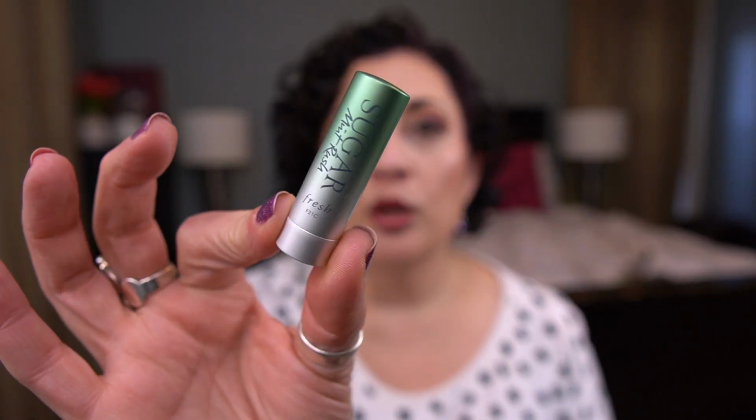The second lip balm that I finished is by Fresh. It's the Fresh Sugar Mint Rush Balm. This is just their lip treatment with a minty scent. I didn't mind the minty scent, to be honest. I usually don't like peppermint, or I feel like this was kind of like a sweet mint. It wasn't tingly. I think that's what I don't like about minty things. Sometimes they can be tingly. This is not, and I really do like this one. And I like that one smelled different than the other ones. I prefer that scent to the original scent.